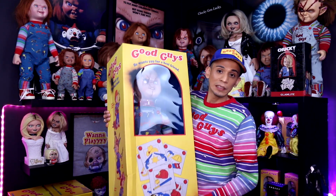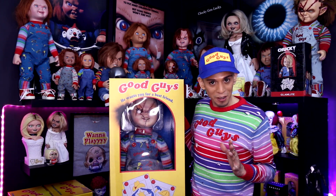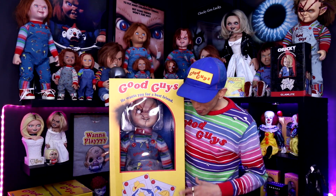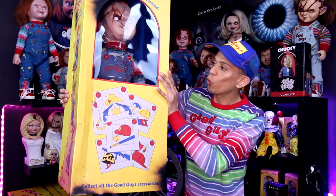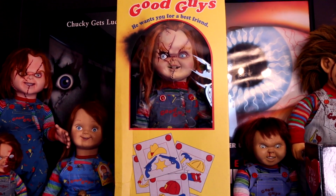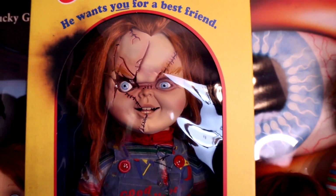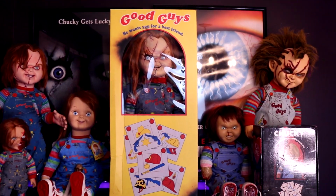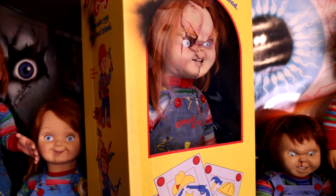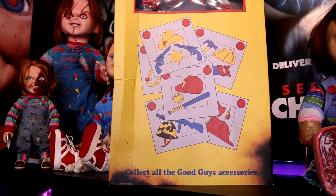But you know what? It's fine. The doll is what matters. The packaging is what matters, but the doll is also what matters. But like always, let's take a look at the box really quick, because you already know I'm a huge fan of packaging. I love packaging. If the packaging looks good, the product is going to look even better. And I have to say, I really like the box. I like the idea of a burnt box. I think it looks good for what they were trying to go for.